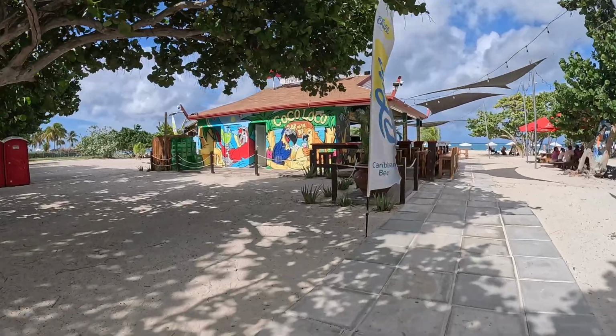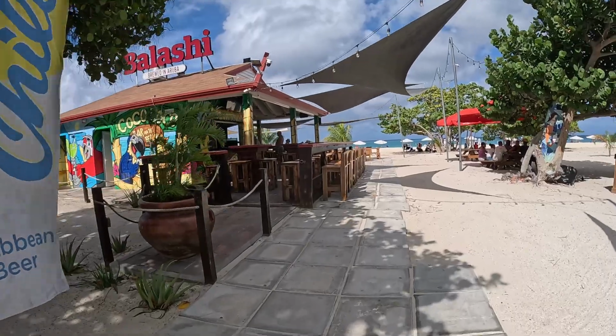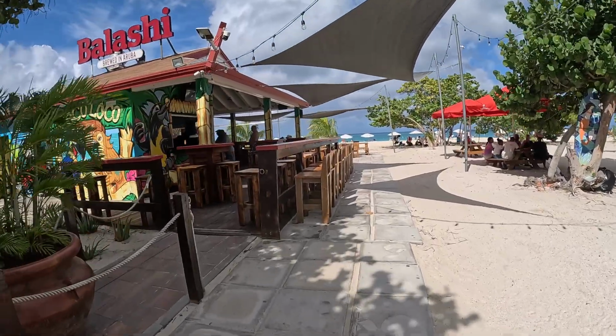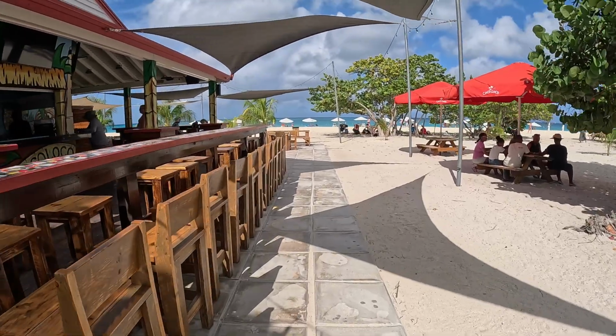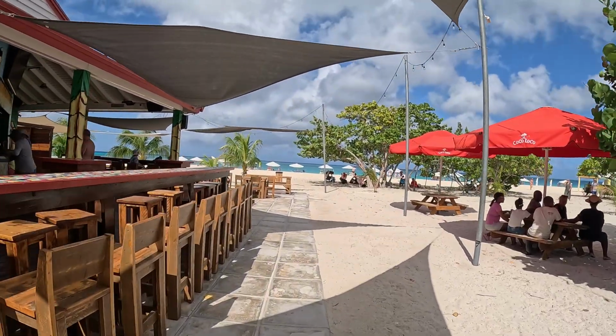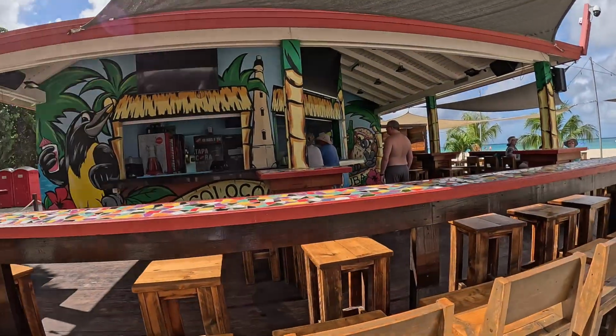So here's the bar, Coco Loco. There's always a breeze on Aruba, apparently. But yeah, it's 10 o'clock in the morning now. Well, actually it's 11 o'clock in the morning, and it does feel pretty hot. So, seems quite nice. Let's go and check it out. A nice bar.